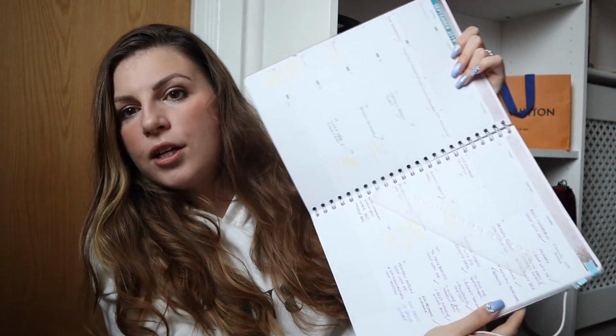I've got my personal planner diary. This is the A4 version. So if you're looking for something Erin Condren-esque, but a little bit cheaper, this is really, really nice. This is all my YouTube plans in here. I have my monthly schedule, and this is how I plan out my videos. And then I've got my weekly stuff. I really, really enjoy this a lot.